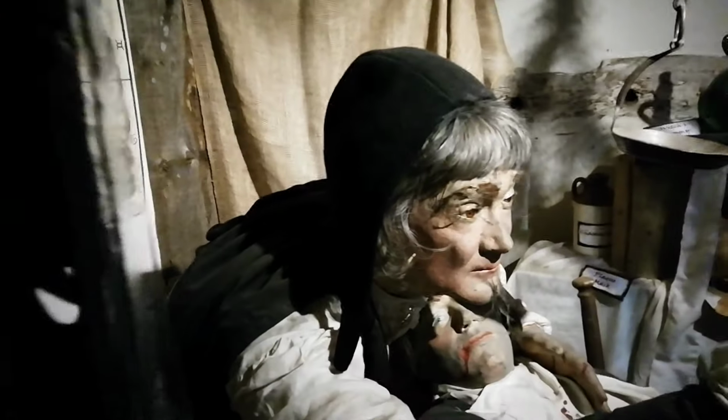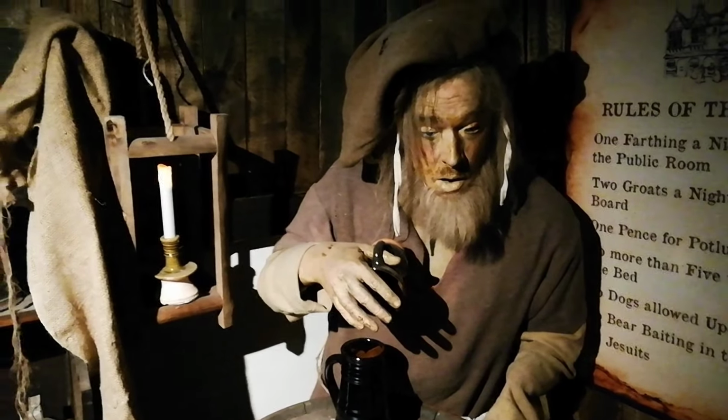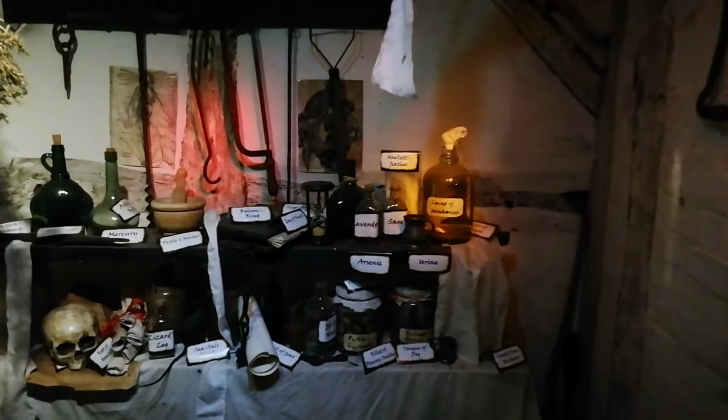Yeah, so let's carry on working our way through. We'll be going in that direction. There's quite a few tourists in at the moment, so I am going to have to work around them all. Smell boxes, look.